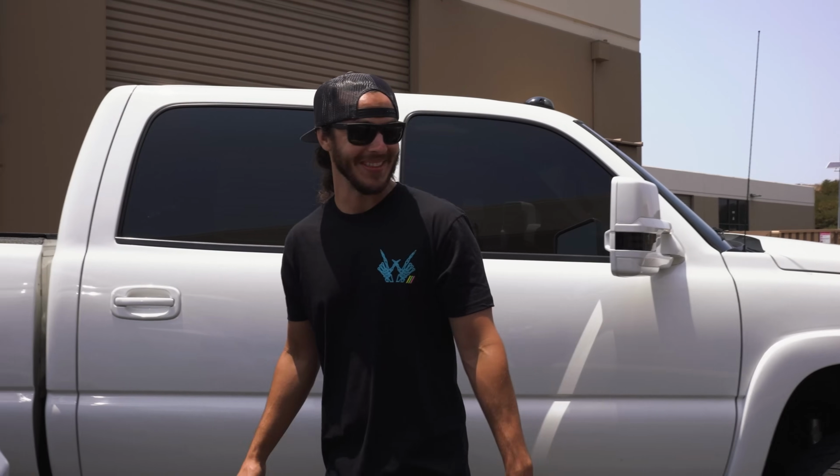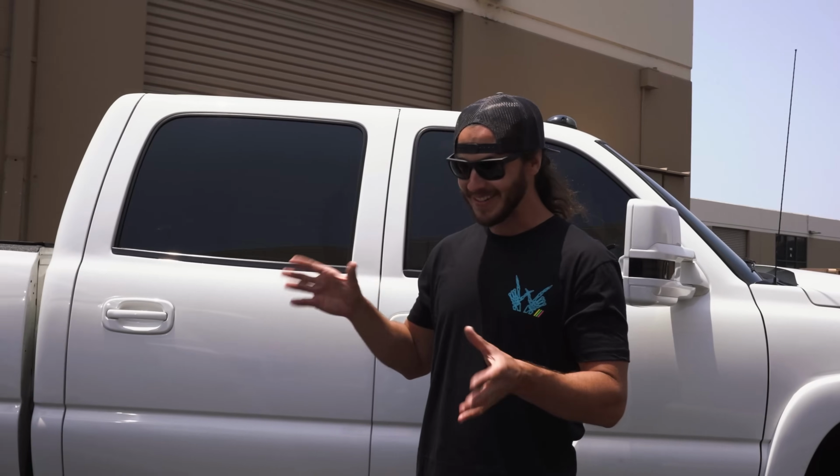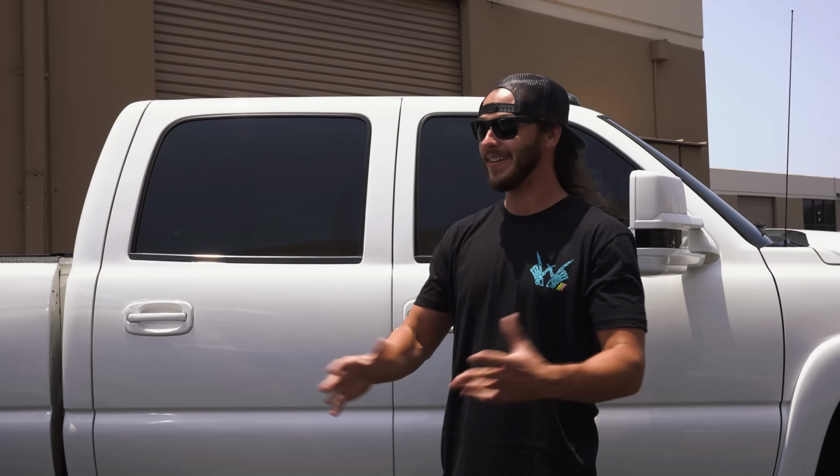So obviously this is the most detail I've ever put into a truck ever, and there's headaches that come along with that, but it definitely came together. I honestly don't even know where to start.